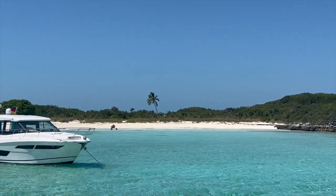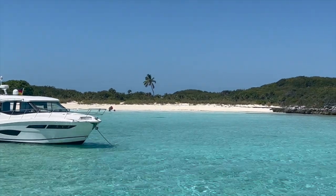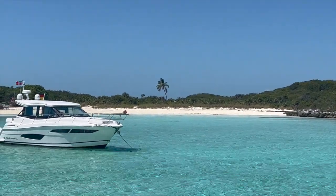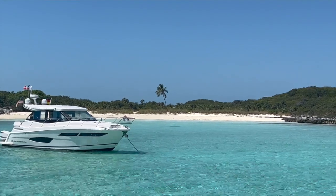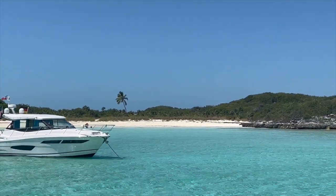Saying bye to the beach. It was a lovely jump in the water, and we did see a couple of iguanas too from Cocoa Beach. So bye bye, Allen Cay, off to Highbourne.